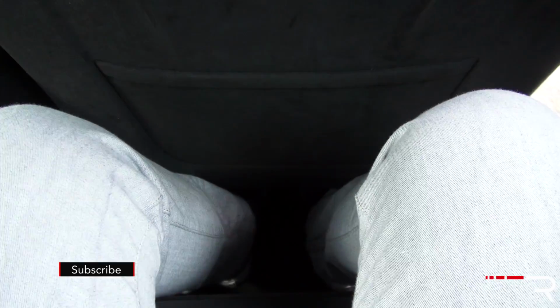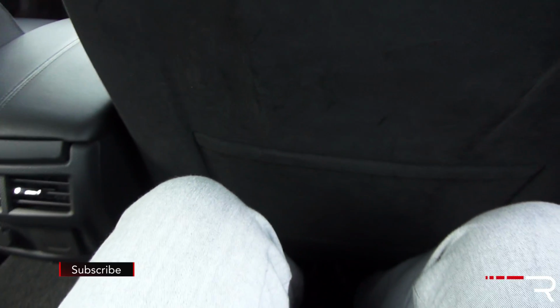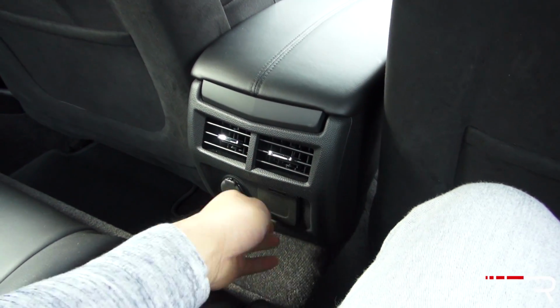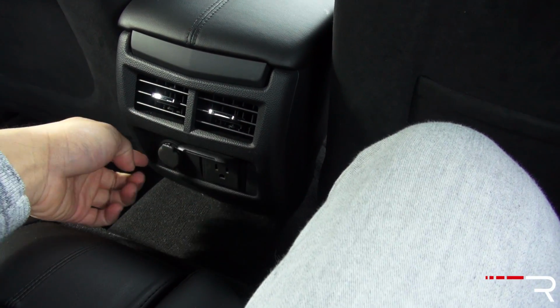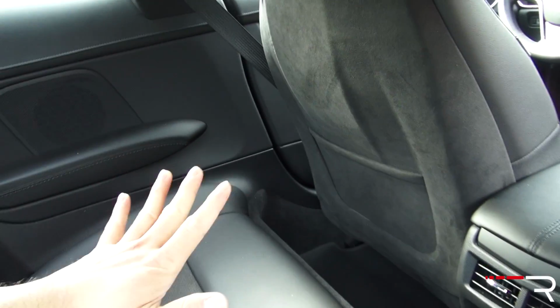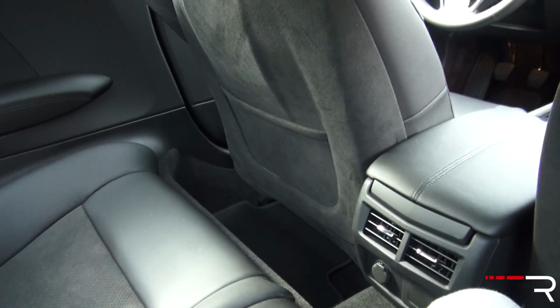Surprisingly, there's good foot space underneath here. Again, keep in mind, I'm only 5'7". I'm pretty short. I like the fact that Cadillac gives you some vents back here. There's a household power outlet there, in addition to the standard car 12-volt outlet. You can see this car only seats 2 back here, so it's a 4-seater coupe.